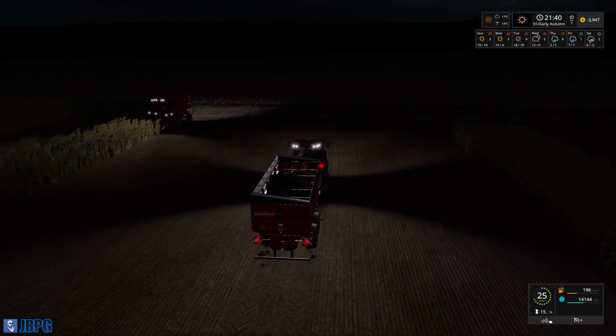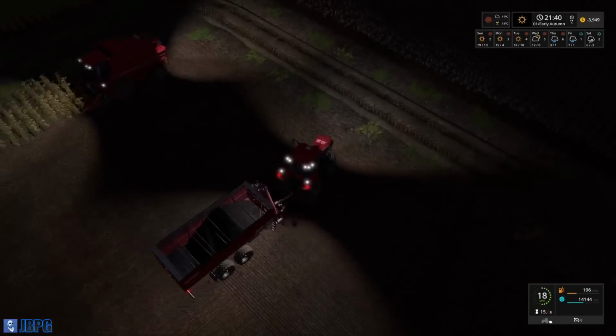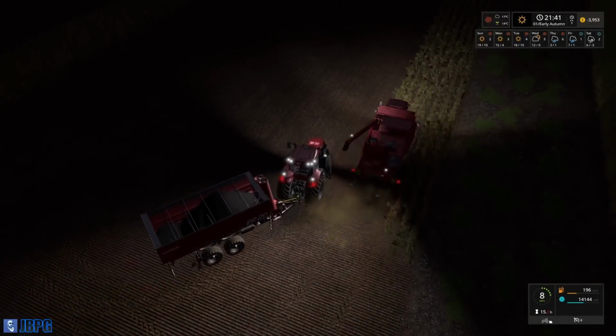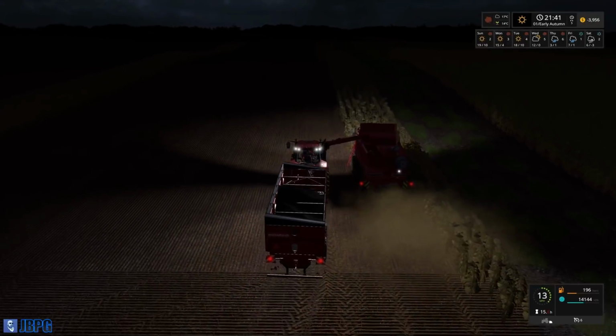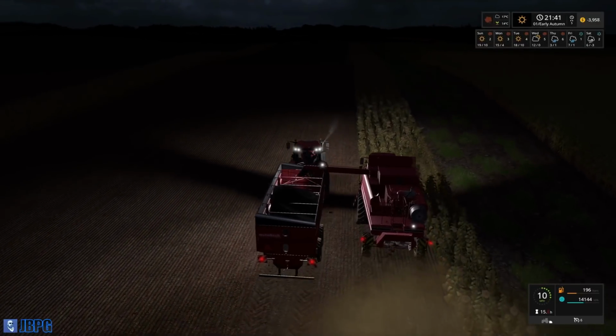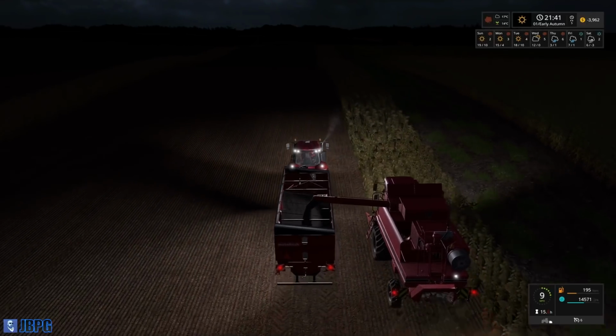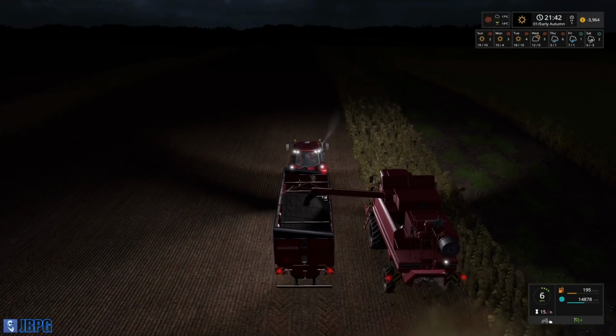So I've just emptied the first of our combines because it was almost full. I don't know, can we get the entire strip? No, there's going to be a thin strip left on the second one, so this one's going to need an empty. It's not going to have enough space, I don't think, to go down and back up again, so we'll empty it on the way down, and then we'll have to empty it again once it's finished.